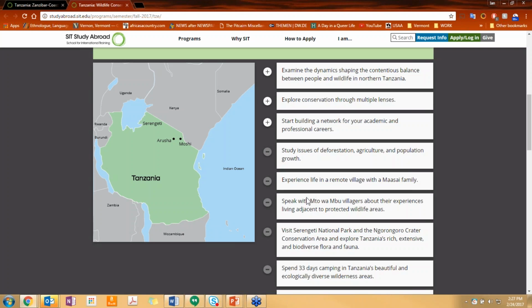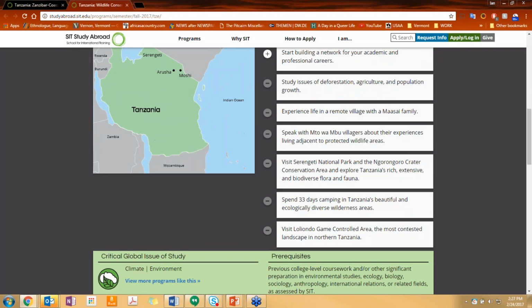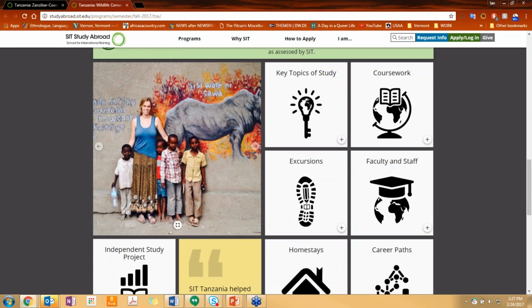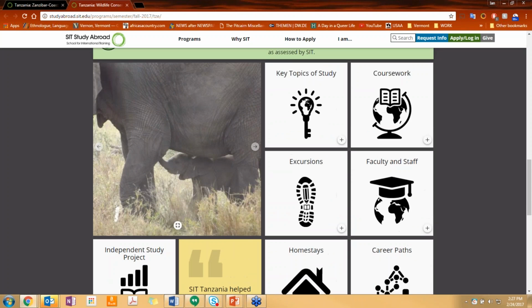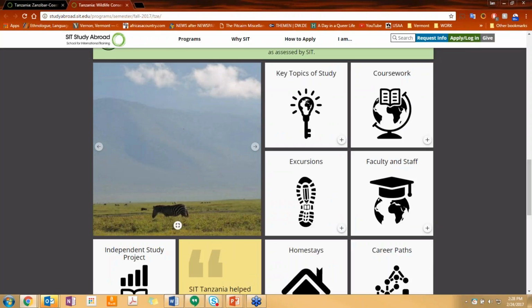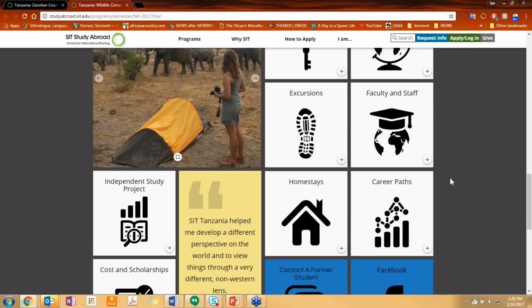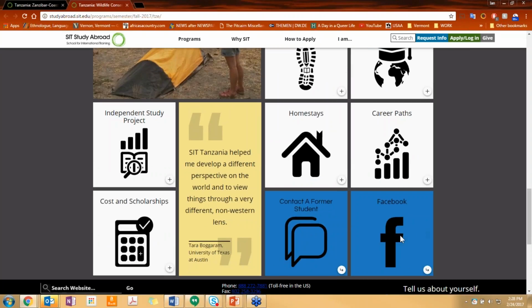You stay in the Maasai villages. You visit the Serengeti National Park. You do a lot of safari. This program is peculiar in that when you're picked up from the airport, you literally leave the airport into safari that night. So you actually start your field study immediately. Your orientation is in the field. You may not get a chance to inform your parents immediately that you've arrived, but SIT does take the responsibility to tell any concerned parents whether their kids are there or not.